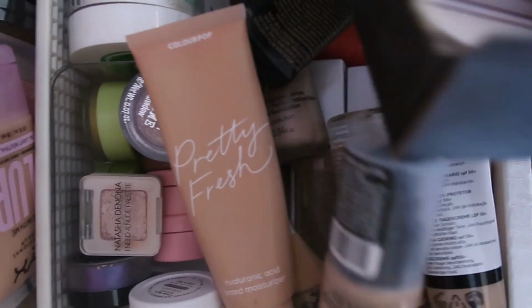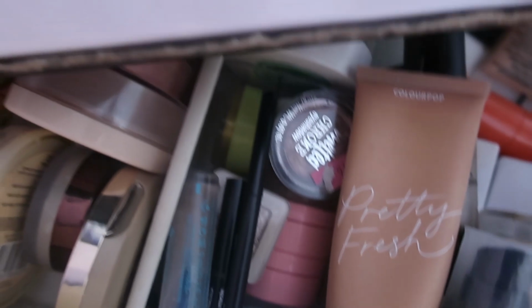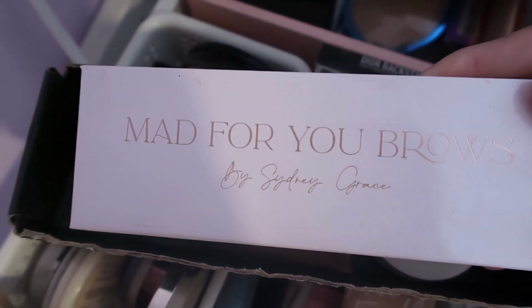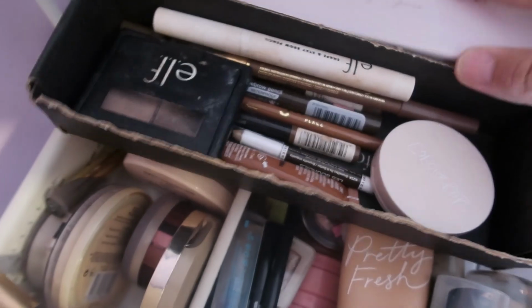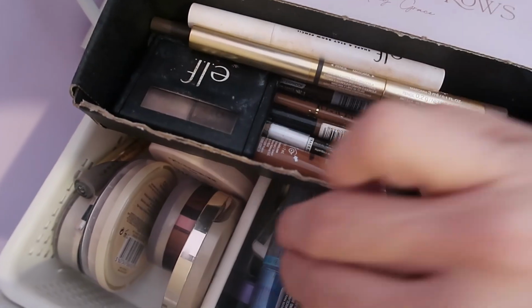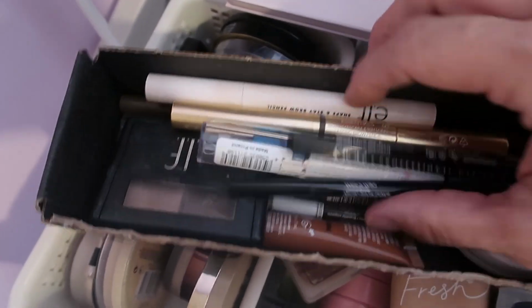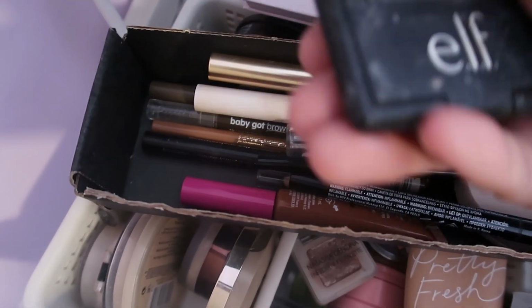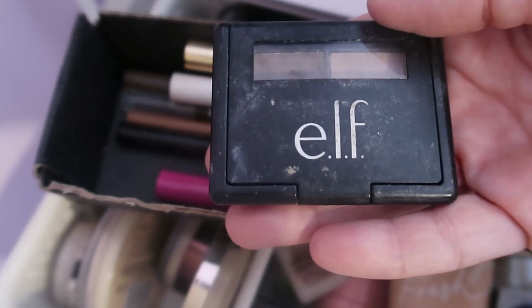Let's try. Okay, brows. Let's just take everything. Yeah, we have a palette. Okay, let's see. I have this palette from Cindy Grace, Mad For You Brows. This one is medium, it's a bit dark. Let's see, oh, these fell off. They're supposed to be here, yeah. So these are all the brow products. Which one haven't I used? You know what? This one. Elf one. I have it for forever. Haven't used that for a very long time, so we're going to pick it up.